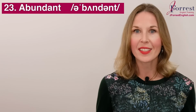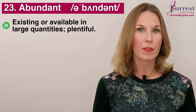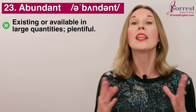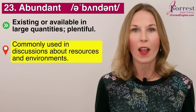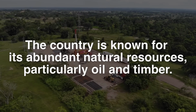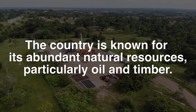23, abundant. Abundant. This means existing or available in large quantities. It also means plentiful. This is commonly used in discussions about resources and again, environments. The country is known for its abundant natural resources, particularly oil and timber.